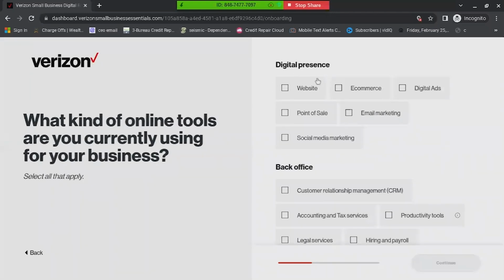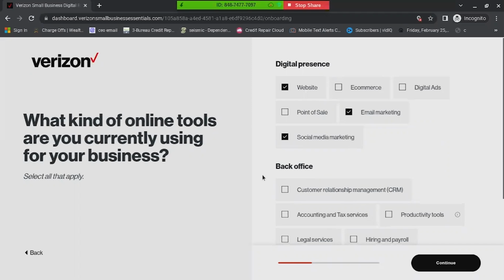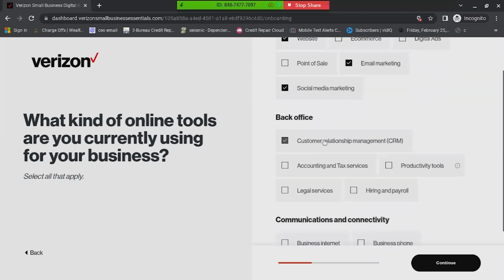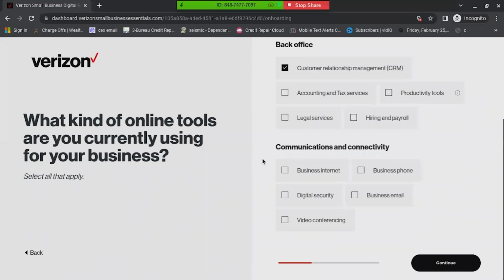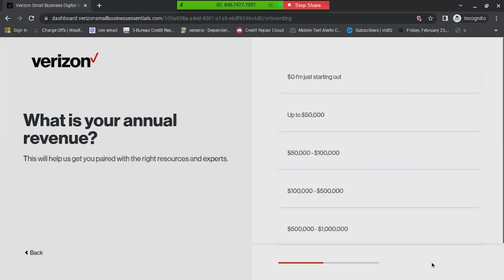So for digital presence, I have a website. I also do email marketing and social media marketing. If you do not have a website for whatever reason, that's fine. Just put social media marketing. And then I just have customer service management on the back office. That's the minimal thing that I would just select. And when it comes to communication, I have a business phone number and email. That doesn't matter if it's just a personal phone number or basic email.